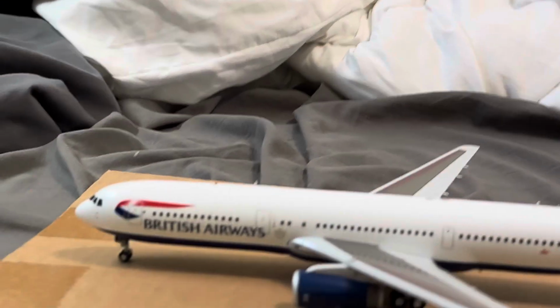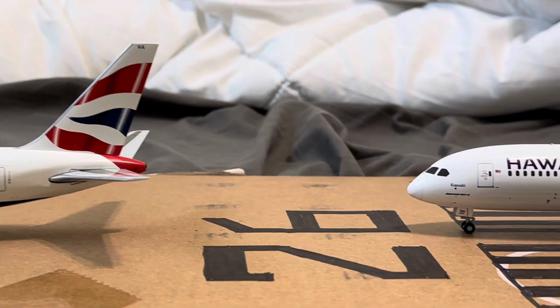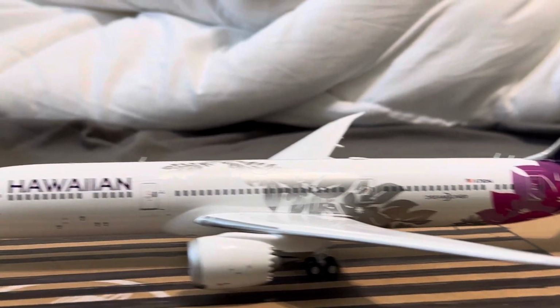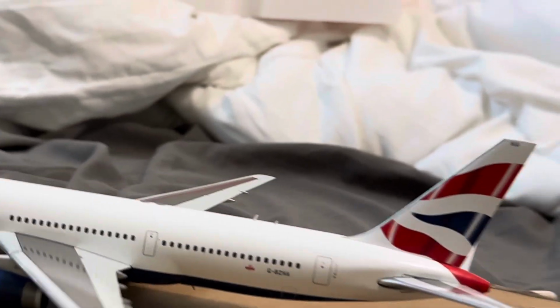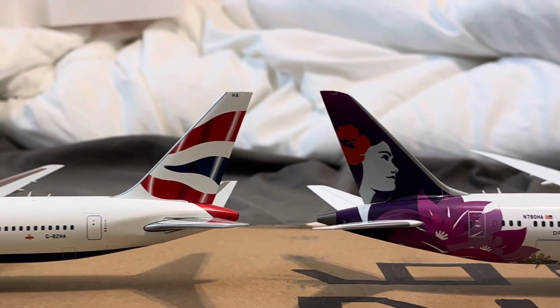Alright, let's see what the next plane's gonna be. The 767-300 ER, and after that one we have the Hawaiian Airlines. Do you know? Let's put it tail to tail so you can see the tail heights. Tail heights almost identical.